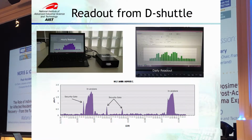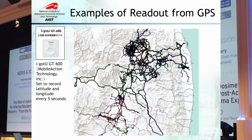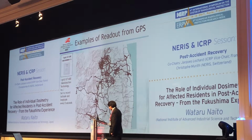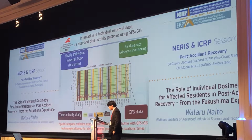This is just a readout from the D-shuttle, so the time and those rates. Then you can see that this is in the airplane and other security gates, so you can see those things here. And also, this is an example of the readout from GPS. I asked the people to wear the shuttle and the GPS, so we can read the data from GPS. Then we have data from the personal dosimeter, the data from GPS, and the time activity diary. So we combined all the data together, and we can get this kind of data.